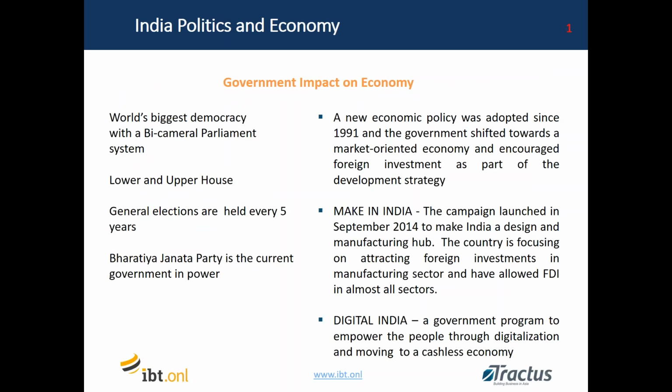Delhi is up north, the political capital of India. Mumbai is the financial capital, and Gujarat, Ahmedabad, and the region around the capital have large manufacturing areas, whereas Bangalore, Hyderabad, and Pune are the ICT centers.